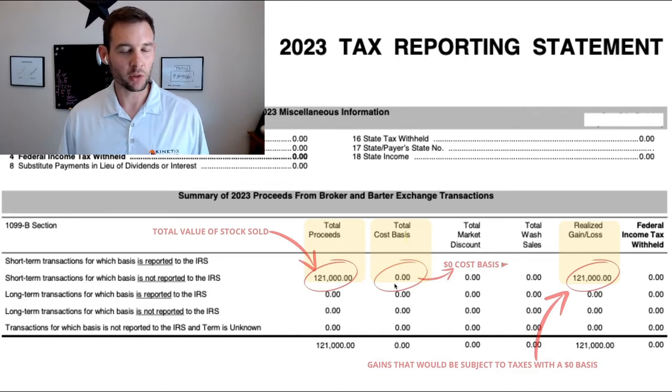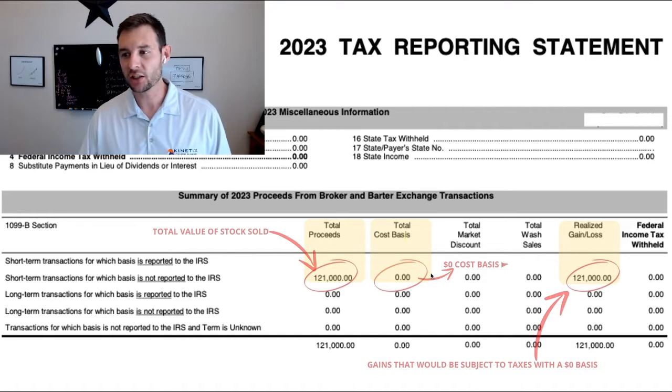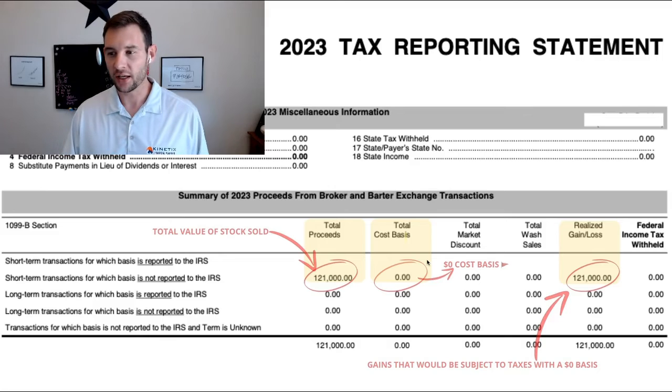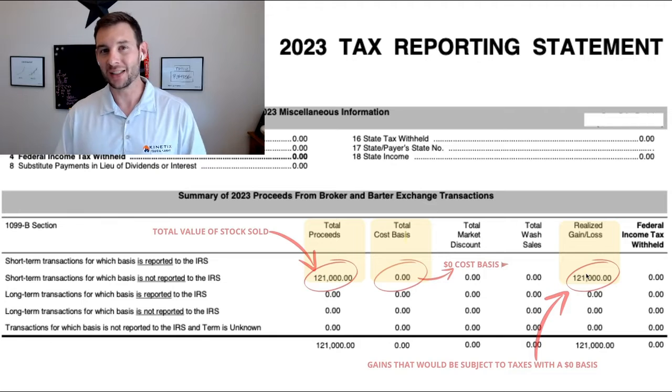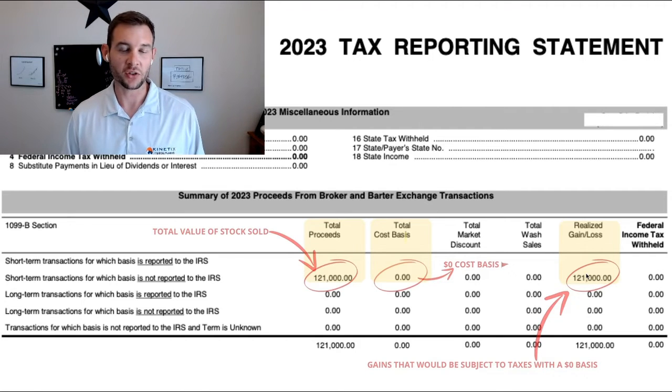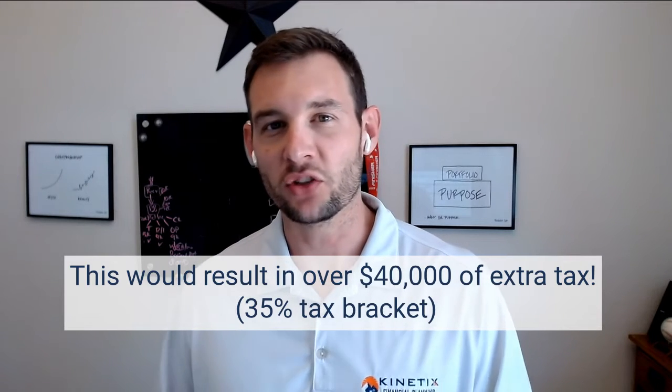So this is what should bring up a little bit of a red flag, because remember when I mentioned the basis should be $120,000. So this is where the double tax would occur because you've already paid tax on the $120,000. So if you were to report $0 as your cost basis, what's going to happen is you're going to pay tax twice. You've already paid tax on the RSU income. And if you report a $0 basis on your taxes, which is commonly done, then you're going to report $121,000 of realized gains. That means you're going to be taxed on $120,000 and $121,000, ultimately doubling the amount that you're taxed on from this RSU sale. If this person here is in the 35% tax bracket, that's actually $40,000 of additional taxes they would pay.